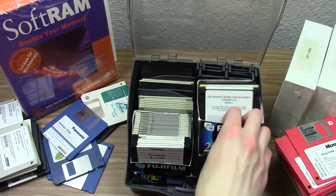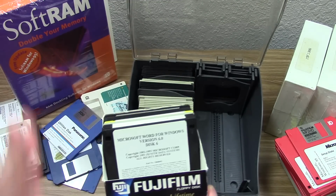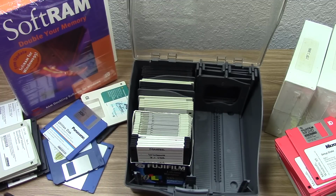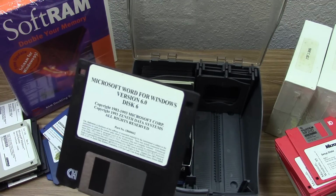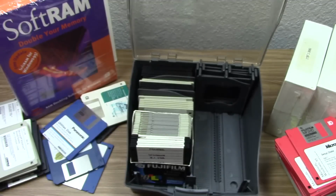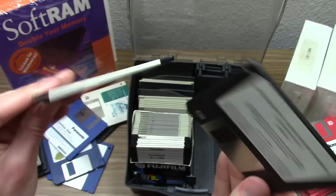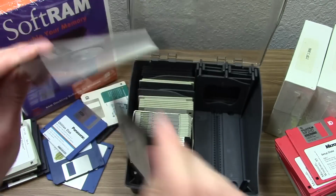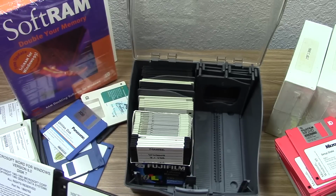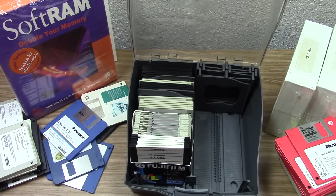We've got these nice boxes here. These are like Fujifilm boxes that contained Fujifilm diskettes at one point. Now they've got other stuff. First off, we have a Zenith OEM copy of Microsoft Word for Windows version 6.0. This is disk number 6. We've got disk number 7 in a totally different label. You can see that. This one wraps around the top. This one doesn't. There's different fonts. Kind of interesting because I guess it's from the same set. Yeah, version 6.0.